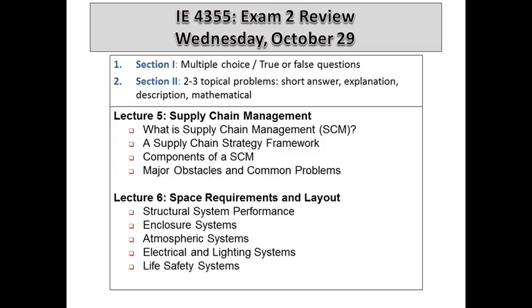Okay, so in terms of the review for the exam, you should expect the same format of the exam that you saw on our first exam. We're going to have multiple choice, that was the first part, or true or false questions. Most likely there are going to be 10 of those. And then the second part will be 2 to 3 topical problems: short answer, explanation, description, or mathematical types of problems. These problems should be similar to the problems that we have seen in class during the lectures, with the homework, and the lab. So you need to make sure that you understand the problems that we cover in class, the problems that were assigned for the homework, and the problems that we discussed in the labs that we performed in class.